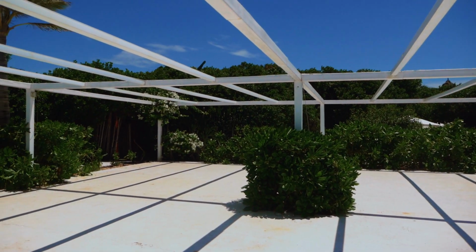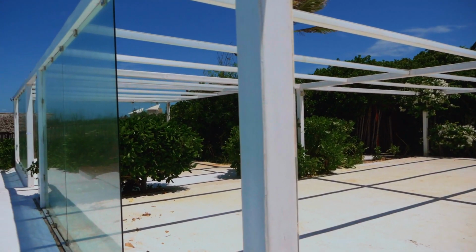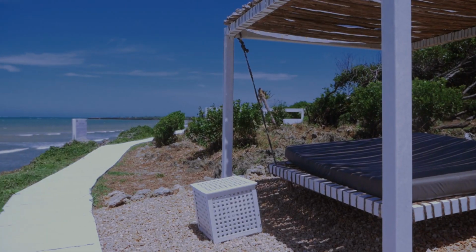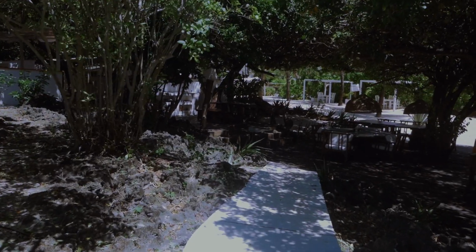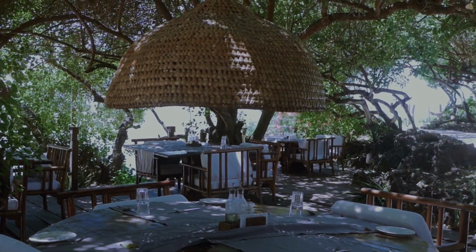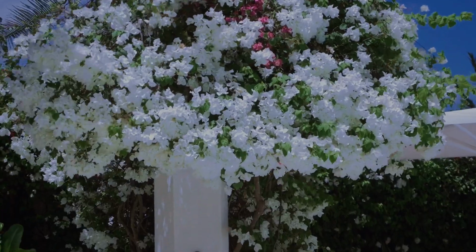One of my favorite features at the Kasa Hotel was the party deck. It's this amazing space overlooking the ocean, and I could just picture hosting a fashion show or an elegant reception here. It was so lovely. The entire place had so many cozy spots to relax, whether you're watching the waves roll in or just soaking up the coastal vibes.